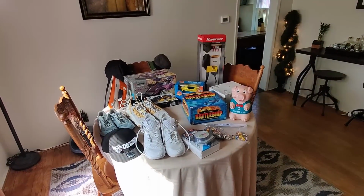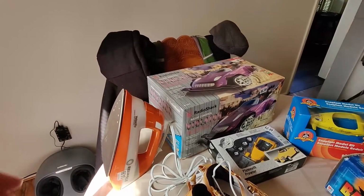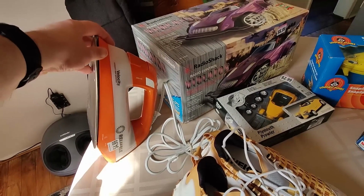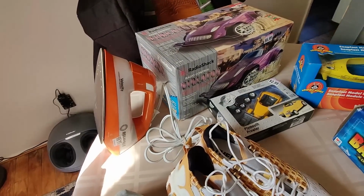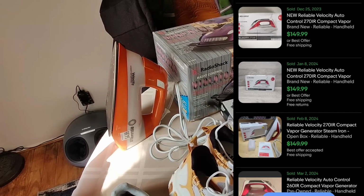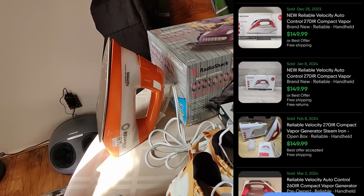Here is today's haul. Let's just jump into it. Start back here with this iron I got, this Velocity Reliable Iron, $4.99. I recognize these as being kind of good, but when I looked it up, I saw some new that sold for around $150, I think it was, and a used one around $70. So at $4.99, I figured I'd give this a shot.